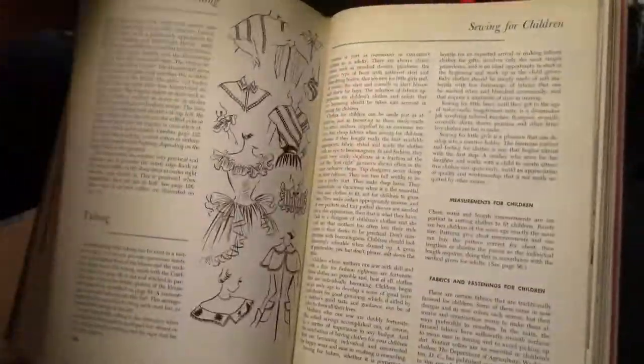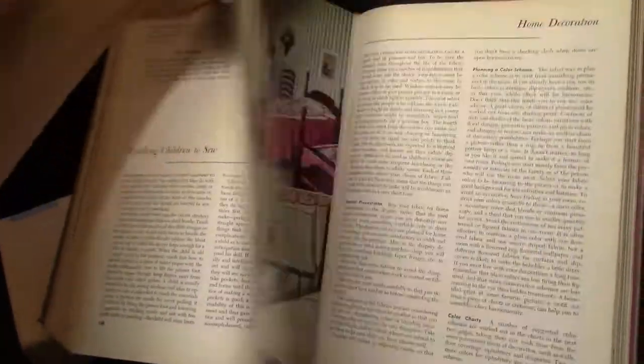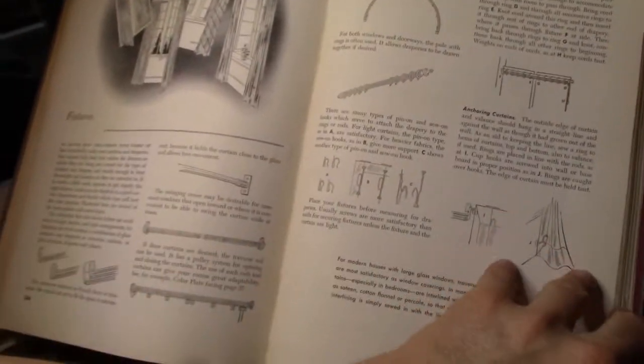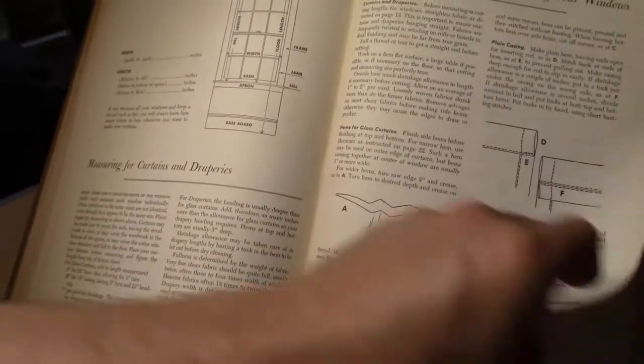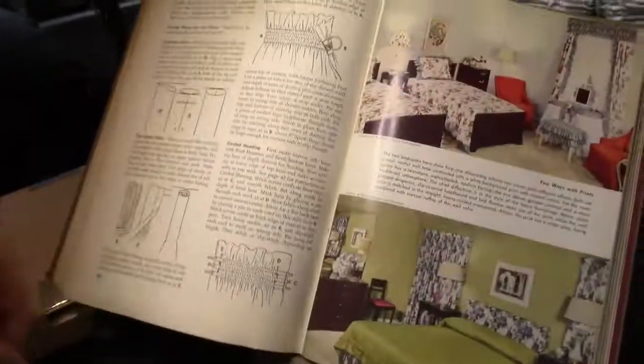Then, if I go down here, I found something that talks about children's clothes and the types of patterns, and then we get into the home deck, all the different color patterns. So brown golds go with beige, light green, all your color wheel stuff. Then we get into some of the fun bits, which is window coverings, how to do that, how to do all the different types, how to measure them. It's an impressive book, I have to admit.